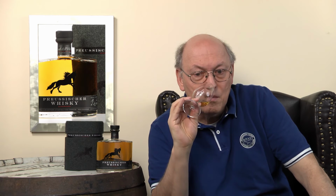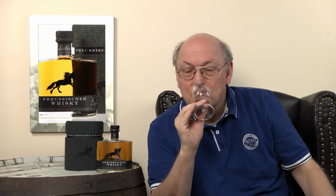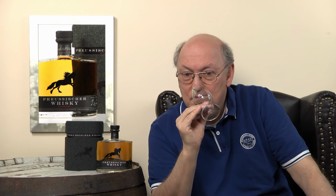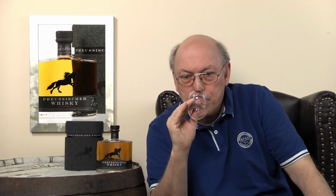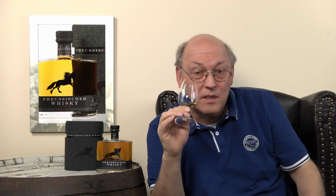There's some vanilla coming up, but still this bourbon character. The fresh American white oak. The fruitiness is developing a little better, but it's not that sweet. No, definitely not sweet. Some caramel appearing. Bourbon. Non-sweet bourbon. Definitely. So it lies in between a Scottish single malt whiskey and an American bourbon.